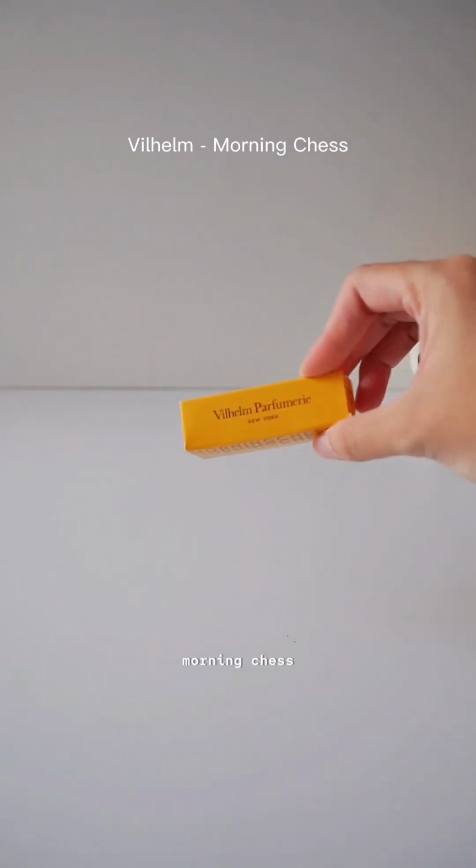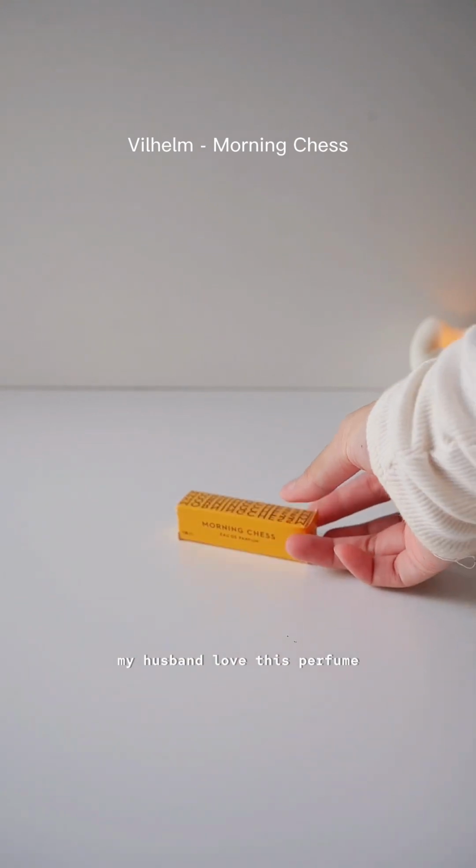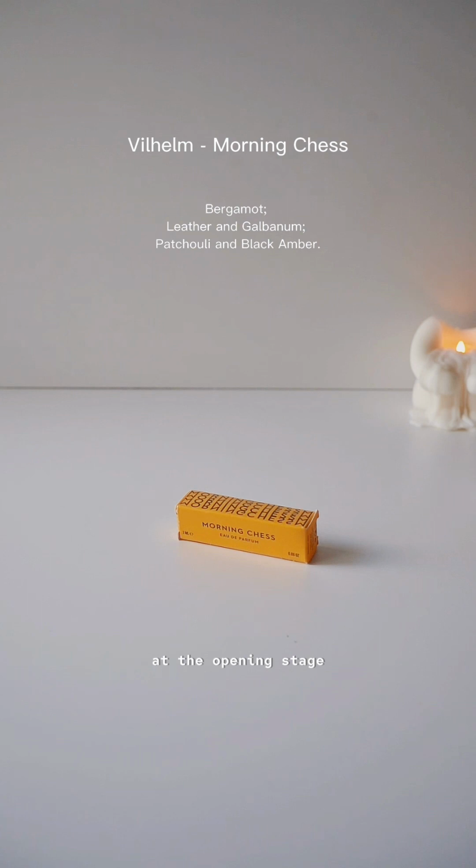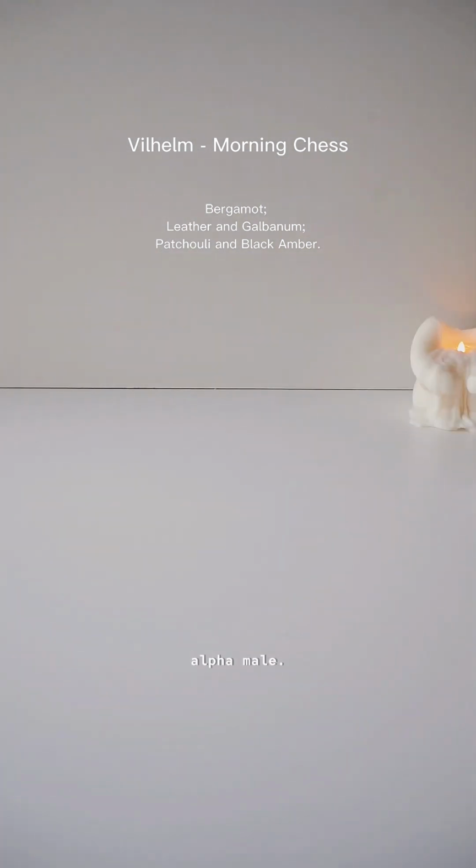Next up, Morning Chest. My husband loved this perfume. It's a citrusy leather that smells masculine. At the opening stage, I don't know why, but I'm getting a pineapple note. It's smoky, bitter, and definitely leathery. I think Morning Chest as a person is the typical man that has a quiet confidence. He is definitely the typical introverted alpha male.